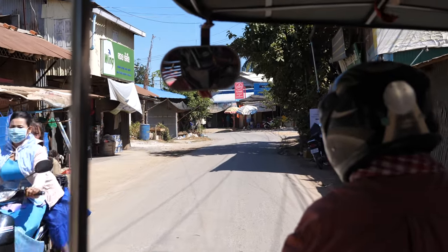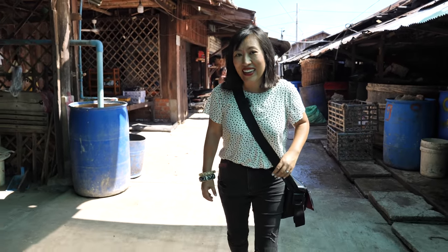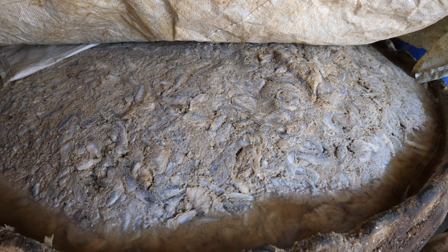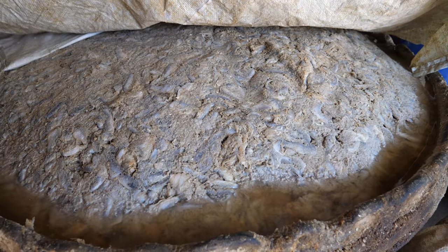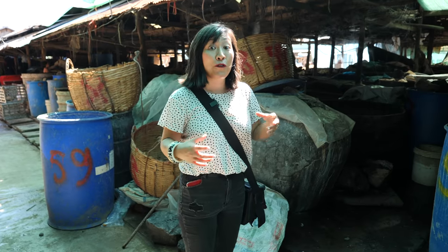One of the stops that we said we had to make to our driver, Mr. O, was the prahok market. Now, prahok is an iconic Khmer food. It's the one ingredient that really sets it apart from the food in Thailand and, say, in Vietnam, and it is a salted fermented fish paste.